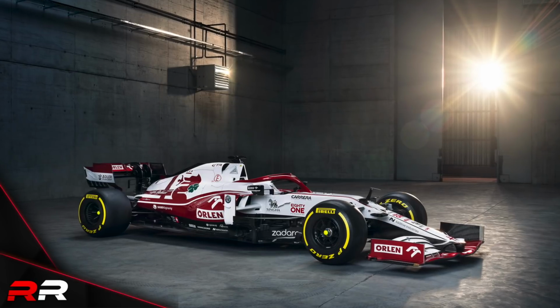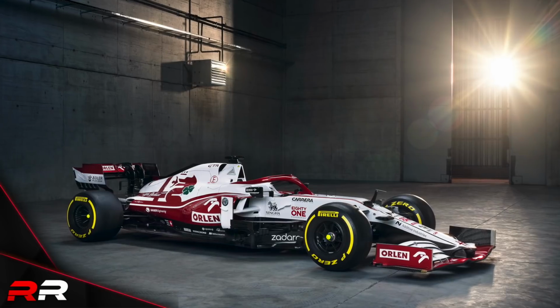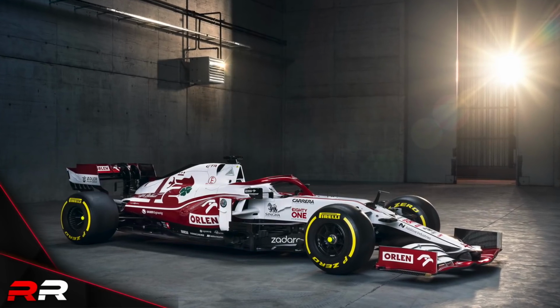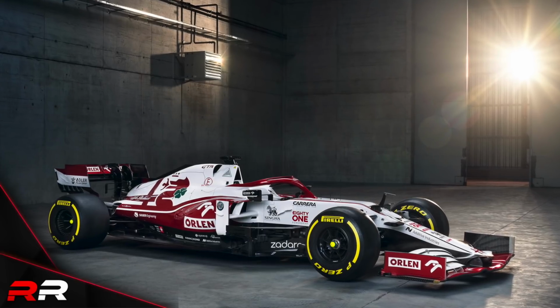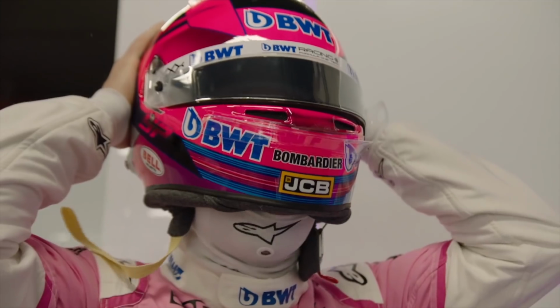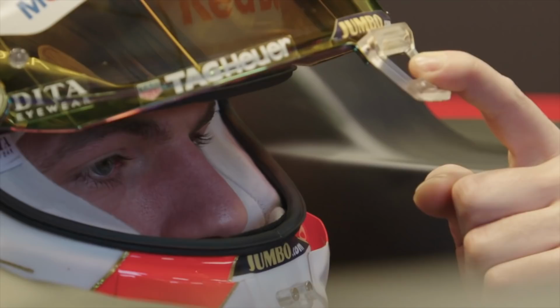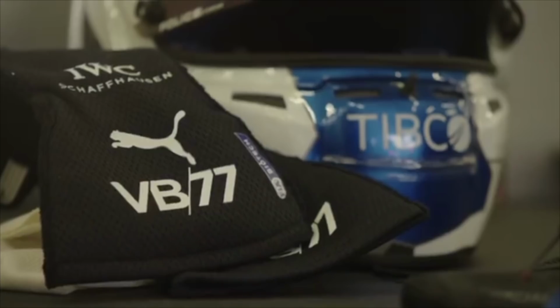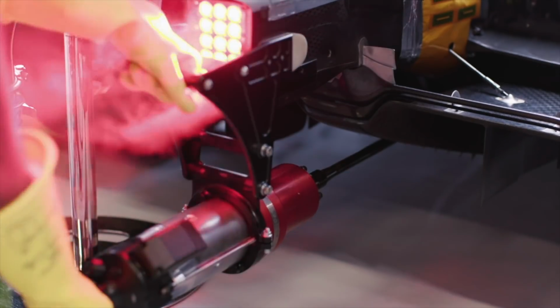This could be awesome. In a moment's time, we'll jump over to our tier list, take a look at how this Alfa Romeo livery compares to the likes of McLaren and Alfa Tauri that we have already seen in 2021. But just before we do that, it's my favourite part of these livery reveals, one of my favourite bits. It's helmet review time. I don't know if I want to stick with that name. We're going to roll with it today.